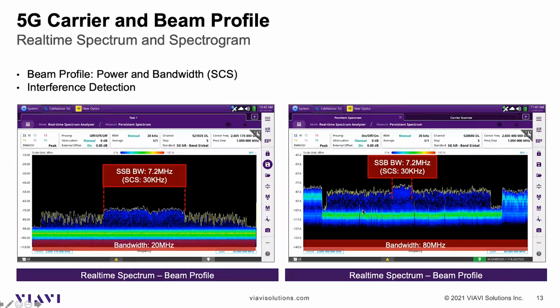In comparison, on the right-hand side, and as you can see, I'm just using my real-time persistence spectrum to have visibility of my SSB. On the right-hand side, I have also my SSB at the same width of 7.2, but now the channel is wider. Actually, I have my bandwidth up to 80 megahertz. So the channel here, this specific one, is about 60 megahertz. So again, with persistence spectrum we have visibility, and we're going to be able to characterize much better the carrier itself, as well as the SSB. And by that, I mean that we're going to be able to have visibility of the channel power, as well as where the SSB is located.